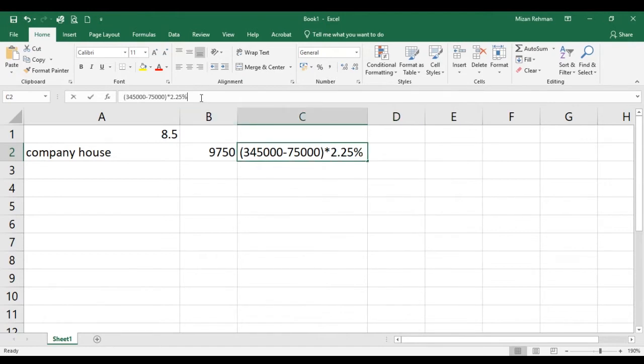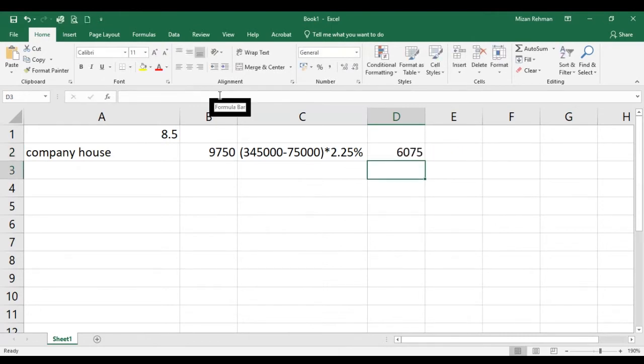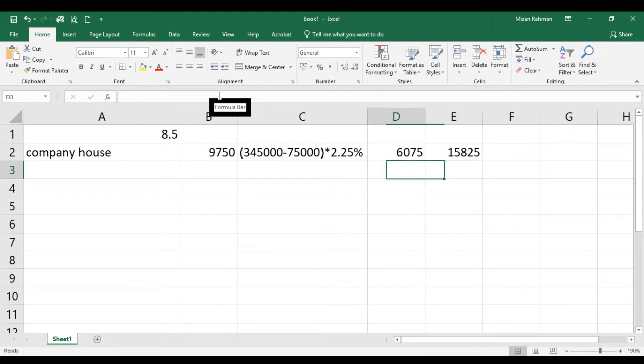And this would give us the additional benefit of 6070. Okay. So the total benefit of the house would be these two values, $6070 plus 9750. So that is the house.